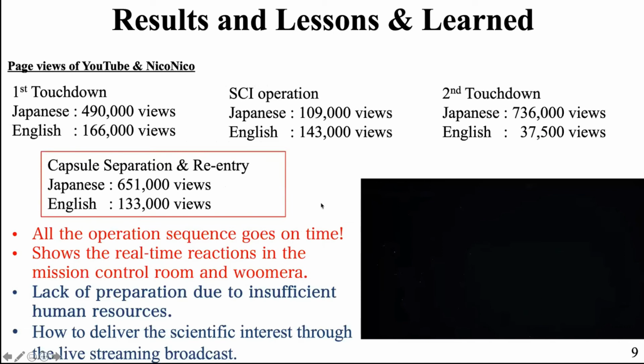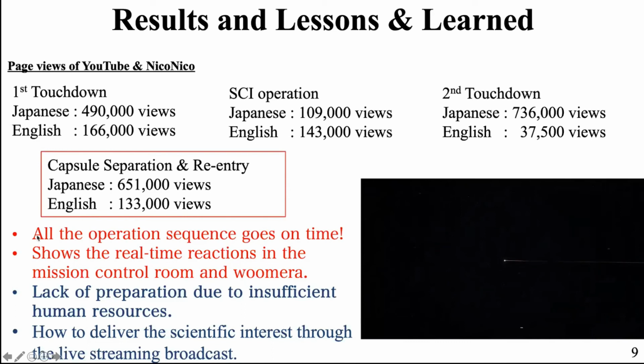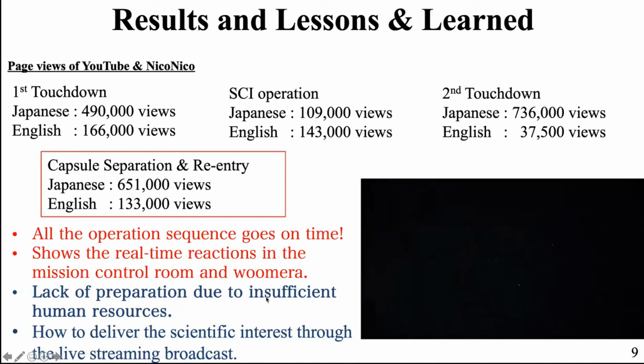And this is the results of page views of our capsule separation re-entry events. It is not so many, but not so good. And this video is a capsule fireball live streaming, and fortunately all the operation sequence went on time, so we could show the real-time reaction in the mission control room and Woomera. But lessons learned: there was a lack of preparation due to insufficient human resources, and also how to deliver the scientific interest through this live stream broadcast is my task.